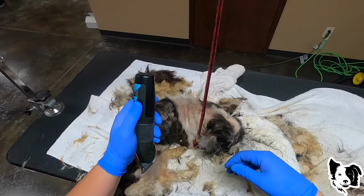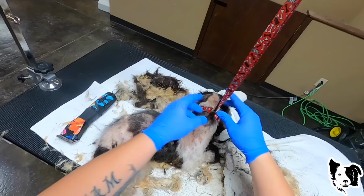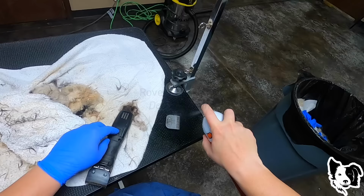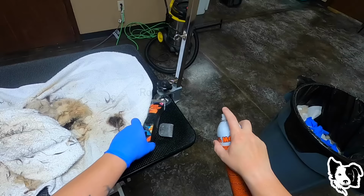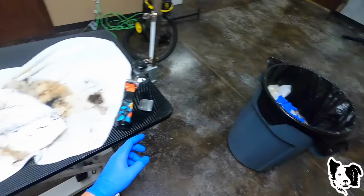And I'm gonna hook this dog back up real quick. Take these, take one off, and then I will clean these better after, but for now, I just want to disinfect them. Yes, I know I'm touching it with my dirty glove, but it will disinfect it. I'm gonna get this dog in the tub.